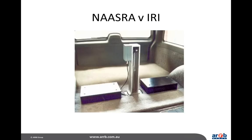Now, why a profiler is much better than a Naarm meter is that a profiler isn't susceptible to changes in things like tire pressure, suspension deterioration, and the like. With the Naarm meter, you had to calibrate it, and that's the whole reason laser profilers were first developed in Australia, was to be a calibration tool for the Naarm meter. So if operated correctly, a laser profiler doesn't need to be calibrated every 2,000 or 3,000 kilometres as was the old Naarm meter.